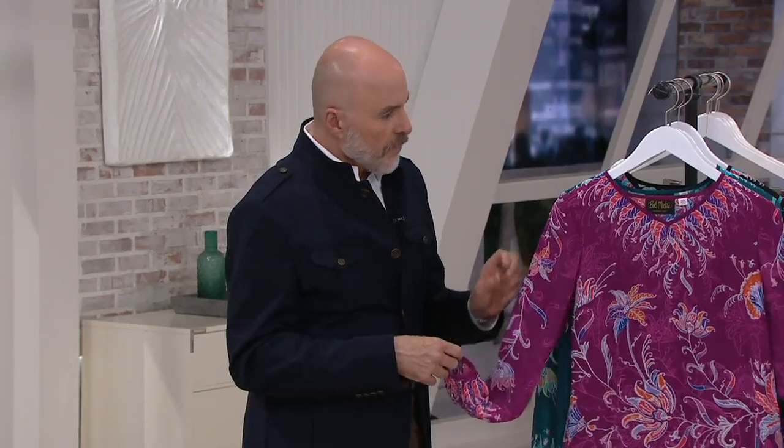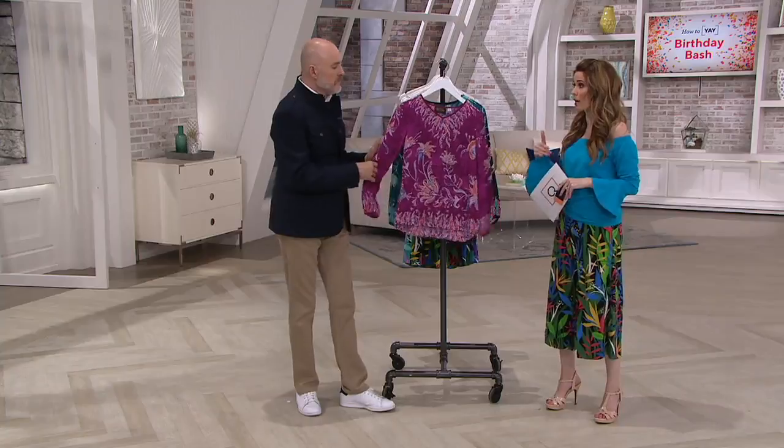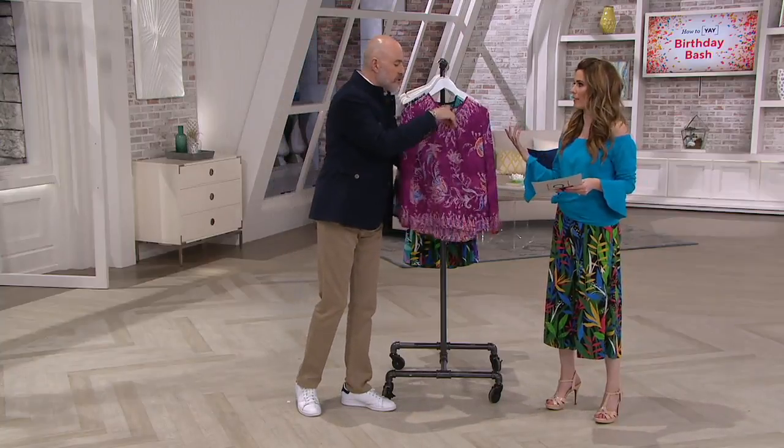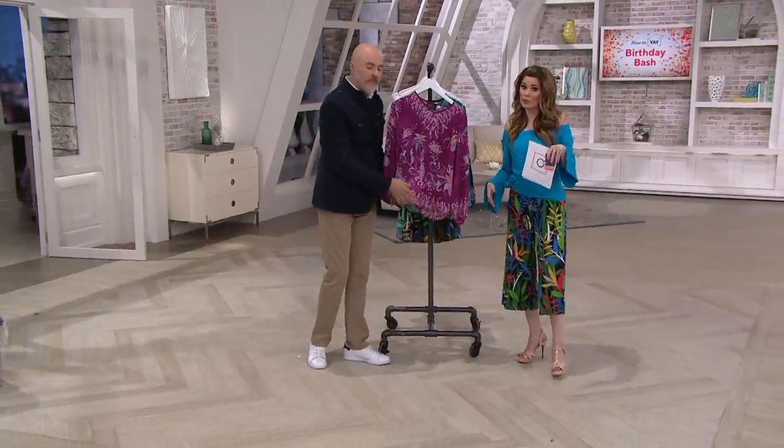It's lightweight too, so you can even wear this in the summer even when it is warm, because even at night it still drops, even here. It was like 50 degrees the other night. But it's Georgette. I mean, it's a whisper. Okay, so this is customer top rated.